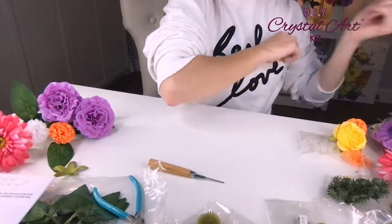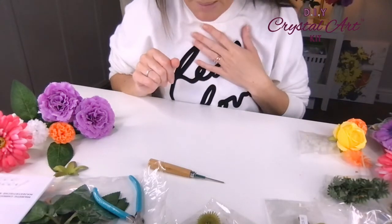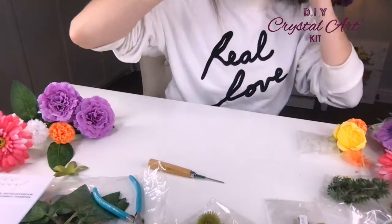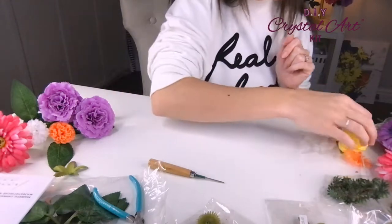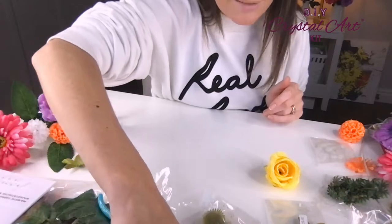And I have just realised that my battery is running down and I haven't got my charger. We'll be okay. One more flower to go. No pressure. It's almost like the pressure of live TV here with time running out.